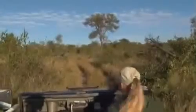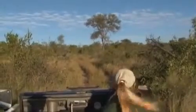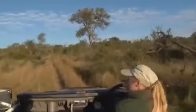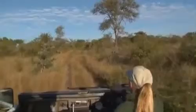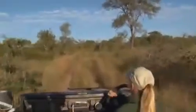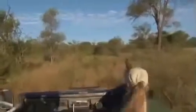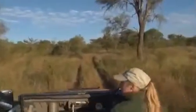See over the difficult bits now. So I'm sorry folks if it looks a little bit faster than normal. I just want to try and get around the other side and just see if we can't catch up with this leopard. I'm not sure if Patrick was able to ID it. I think it was just a quick glimpse.